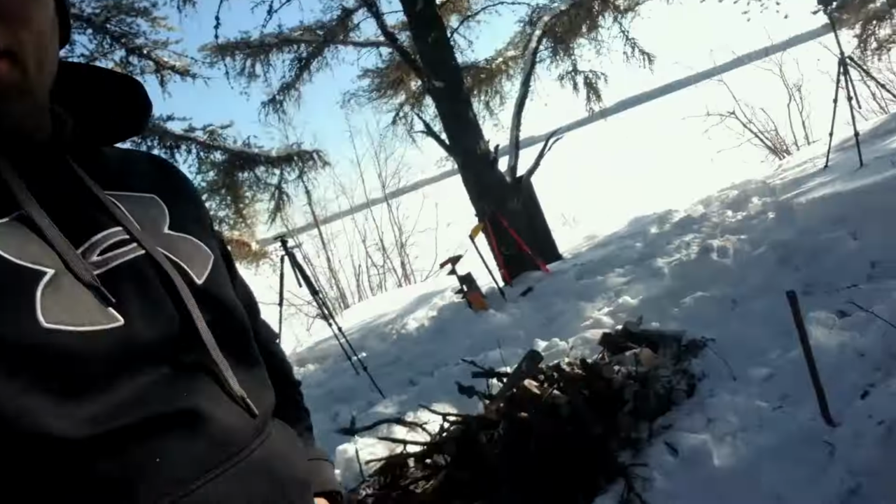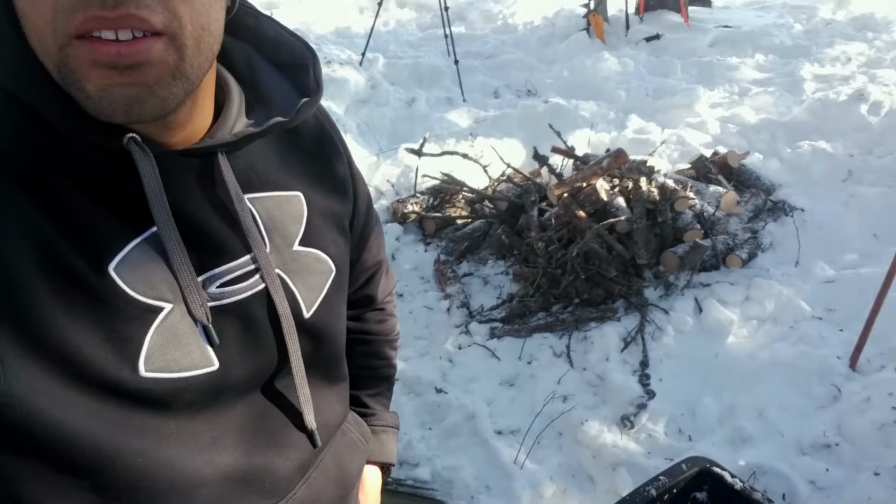After a few hours of work, getting a little bit of wood, not too much, but enough to last the night, hopefully. I'm gonna have to go out and get another, I don't know, 10 or 12 good sized logs just to make sure. It never fails that either I get not enough wood or I get way too much. So better to have way too much.